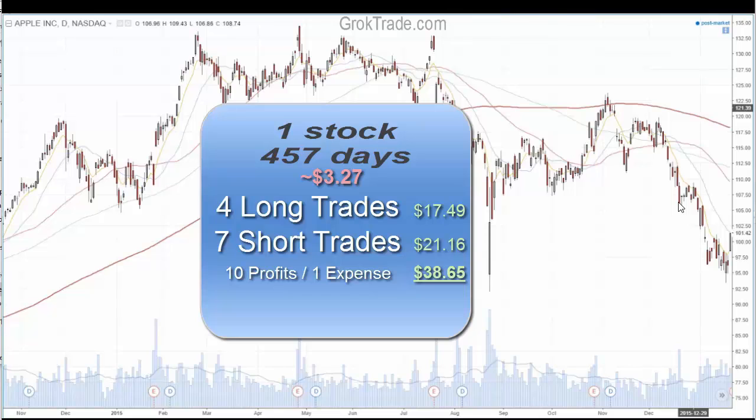Number 3 is, if you notice, I profited on far more trades than I lost on. My personal goal is a 60% win rate when it comes to a win-loss rate. I want 60% or higher. That's my line in the sand. I need to do at least 60%. In this case, I did far better than that, and I was able to do that by following strict trading rules.